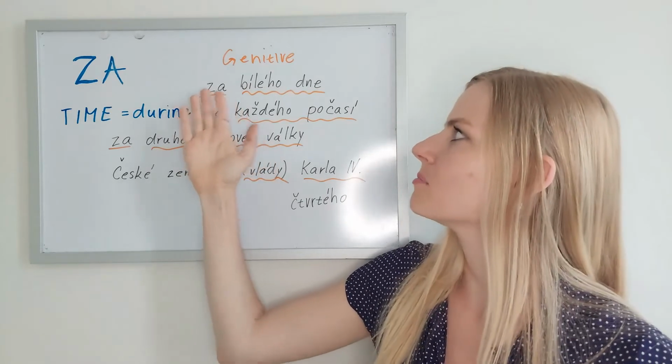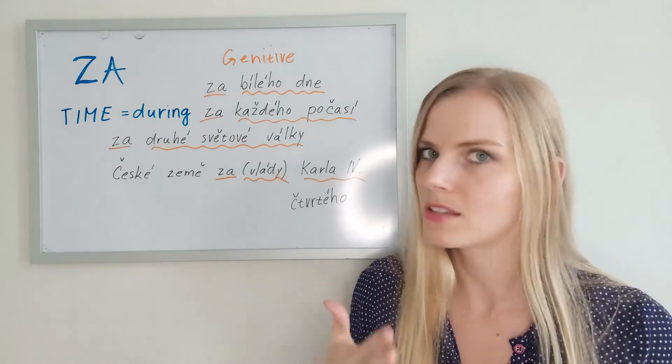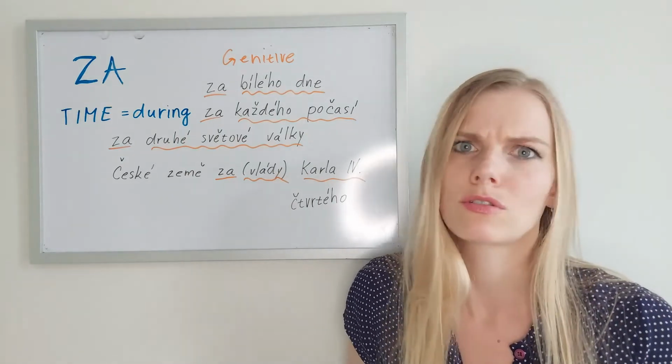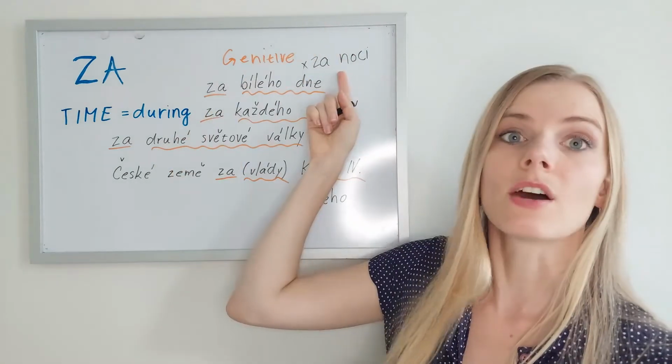Equally as you have za bílého dne, you could also say za noci, during the night, but that sounds a little archaic. You can hear it in songs and maybe read it in poems. Za tichých nocí. Za noci.